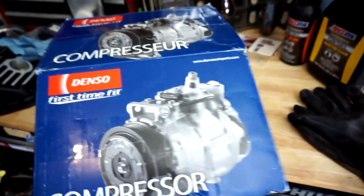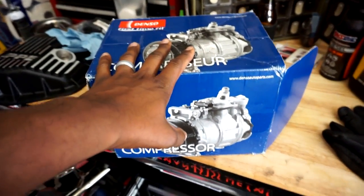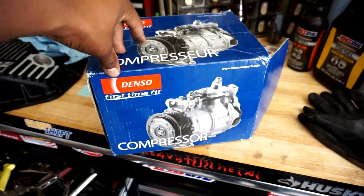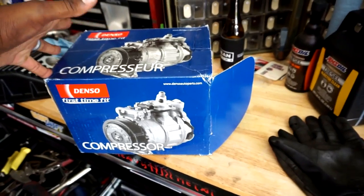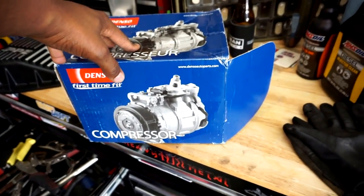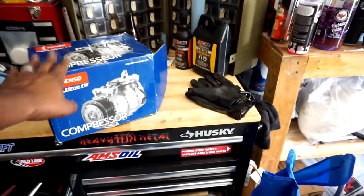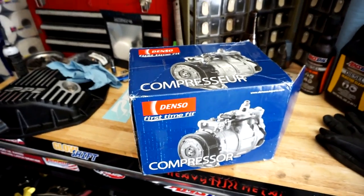I'm also going to be ordering a new orifice tube and then a new receiver or dryer, the black bottle that your low side is connected to, pretty sure your accumulator. I'm going to be ordering a new one of those, and then I'm also most likely going to be ordering a new condenser, the part that goes in the front of the intercooler. Guys, I talked about some good stuff right now in terms of parts.